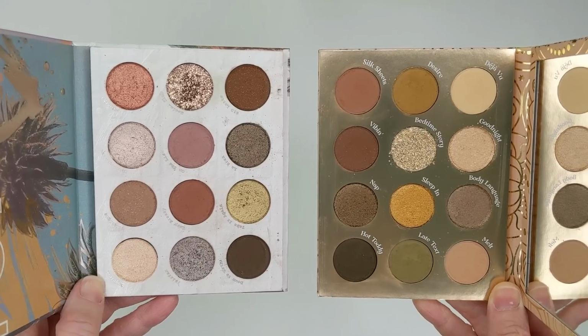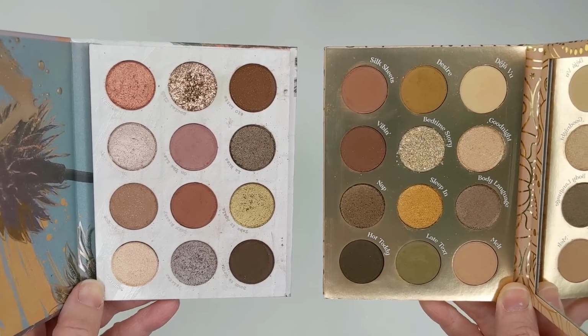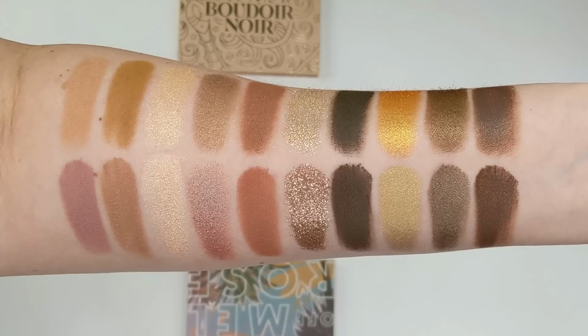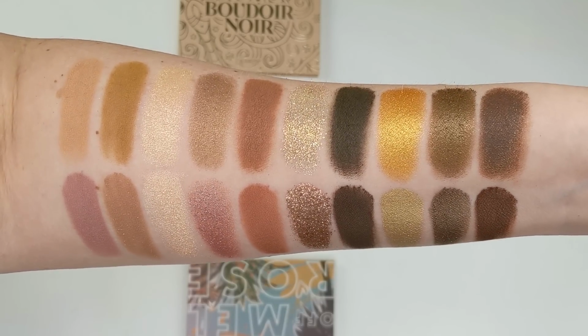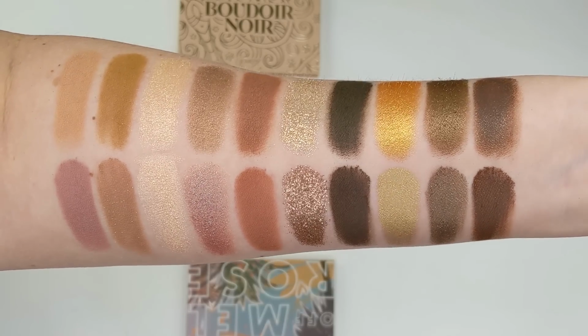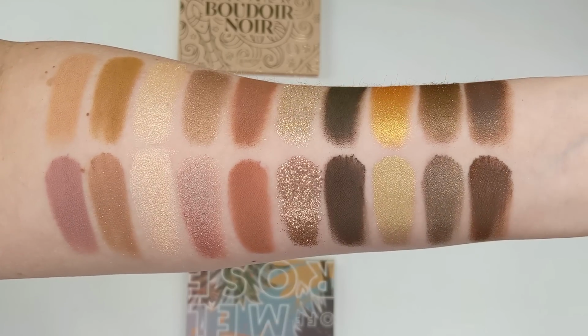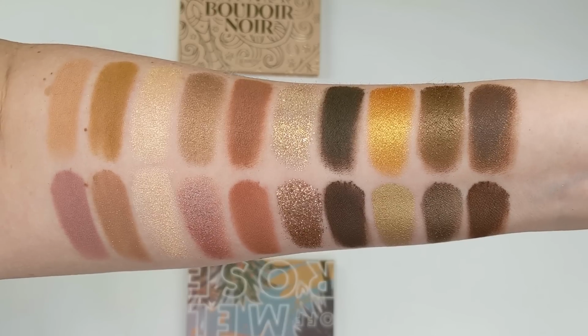Next up, we have Boudoir Noir, and that one was more of a recent release from Colourpop around the holiday season, and I thought that some of the greens and the neutrals looked pretty similar with this palette, so I wanted to swatch them side by side. They also both have the pressed glitter, but there actually weren't a lot of dupe shades between the two palettes once I swatched them out. I think that Boudoir looked a little bit deeper looking at the shades in the palette, but in the swatches it's really not. I think they have a very similar mix of both lighter and deeper shades. It could have just been the packaging that was throwing me off with that one.